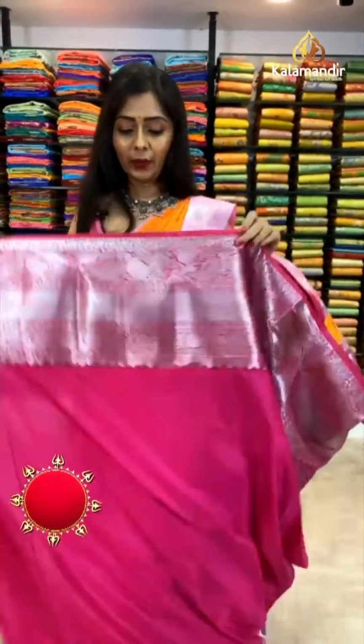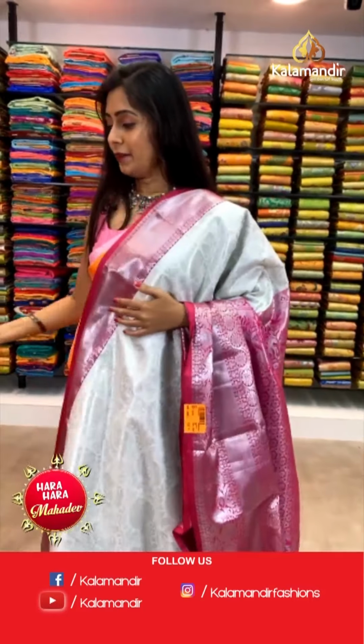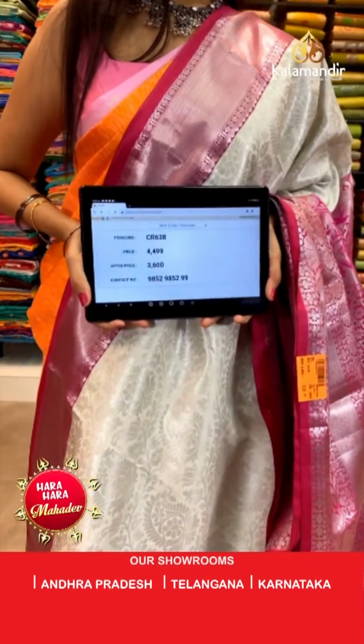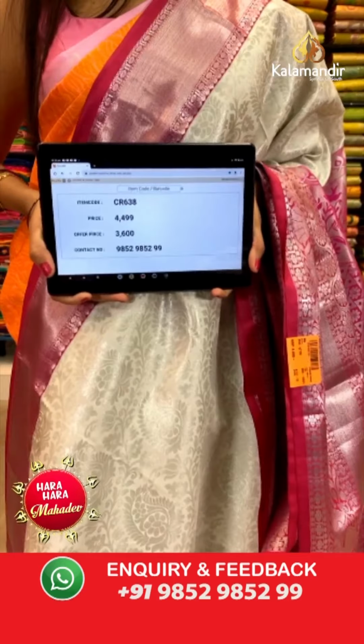And it is paired up with a contrast pink color blouse along with the border as well. White and pink combination, very decent combination saree from collection Sahasra Pattu, and here are the pricing details. Saree code CR638 and the actual price 4499, offer price 3600.